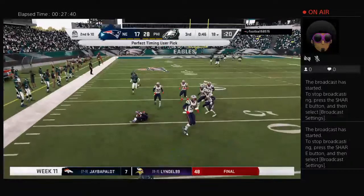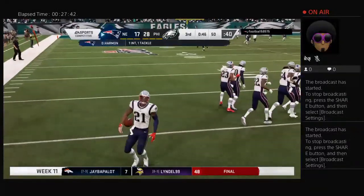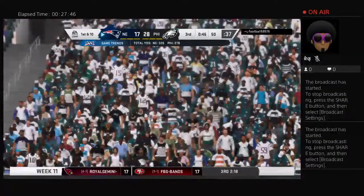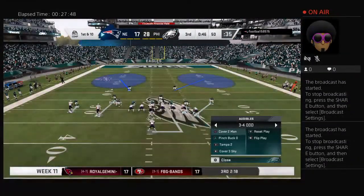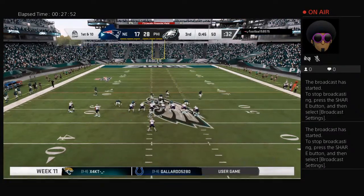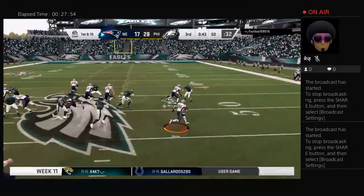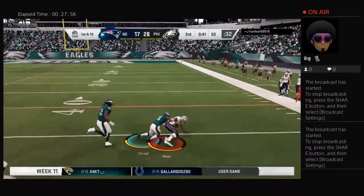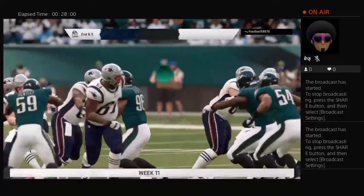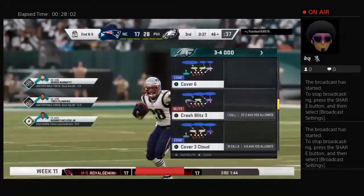This is intercepted. Picked off by Duron Harmon. And his guys will set up shop at midfield at the 50-yard line. They've got good starting field position as they come up here 1st and 10, right at the 50-yard line. 5 yards on the carry. Good pickup on 1st down.